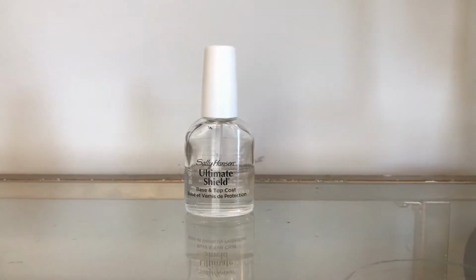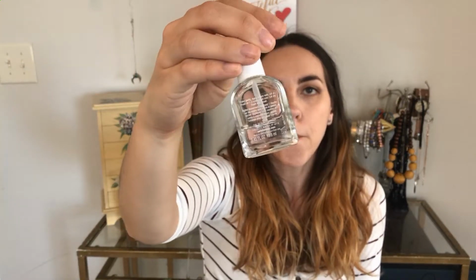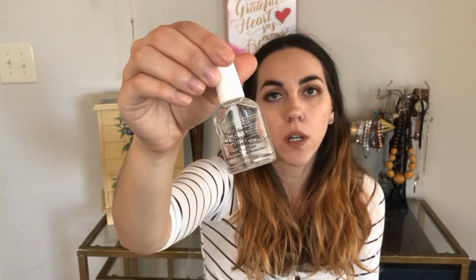And this is the base coat that I use. It's Sally Hansen Ultimate Shield. And, I mean, it's okay. Obviously, I've used a lot of it because I use it every time I put on my nails just to help them so they don't completely get destroyed. But it works. It dries really, really quick, too. So if you use it as a top coat, it'd probably be really fast drying. But I like it as a base coat just because it helps removing the nail polish and protecting my nails.